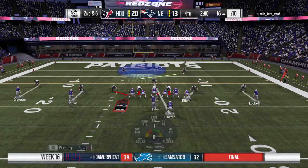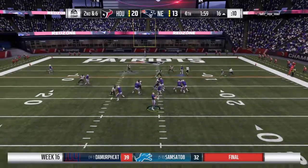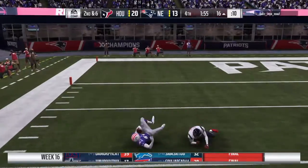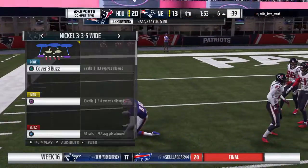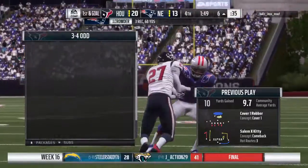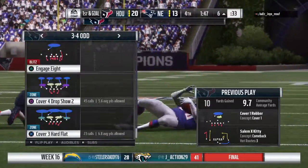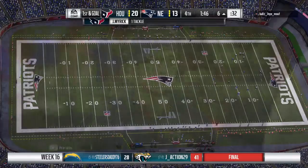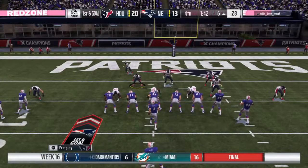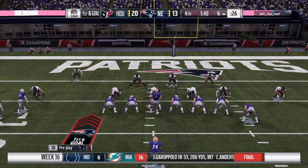Now they'll throw here out of the gun. That is caught at the 7. And he will be brought down at about the 6-yard line. The Patriot passing game is rolling. They've got another first down. This defense needs a big play in the worst way because so far, they're not putting up much of a fight. If they don't get a stop here soon, this game could be over for them.